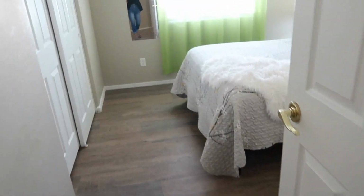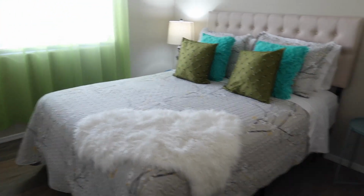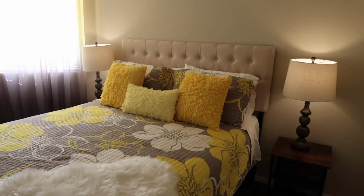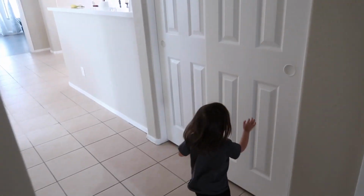This one's gonna be Nyla's room. This one's gonna be Miss Brave's room because there's more room. We're gonna put her crib in here. She's got the yellow room. Hi, baby. All right, Mama's gonna unload the car a little bit.